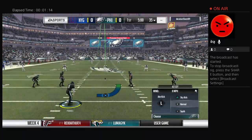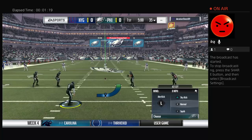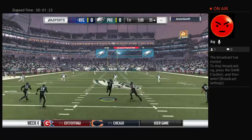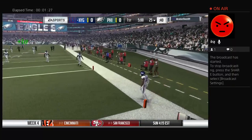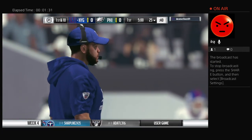Okay, Larry, thank you. We are just off I-95 at the home of the Eagles, Lincoln Financial Field on the south side of Philadelphia. Tonight, it's on to Week 4 as we've got a good Thursday night matchup in store between the New York Giants and the Philadelphia Eagles.